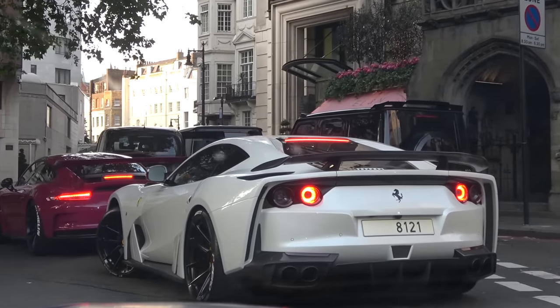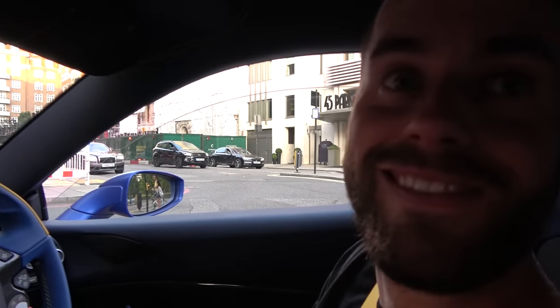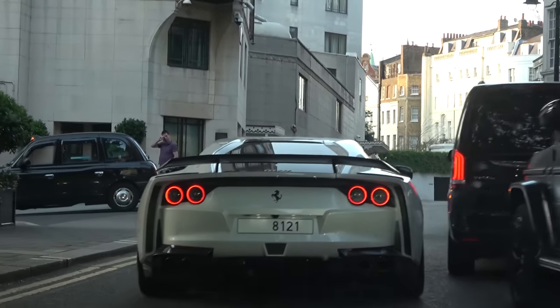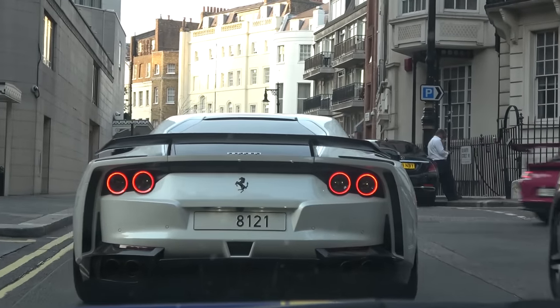Look at that. How have Novitec made the A12 look better? They've just made it wider, they put a wing on it, they put a load of silly aero on it, it's amazing. It's absolutely amazing. I usually hate tuner cars. That's proper. So sick.